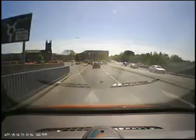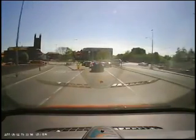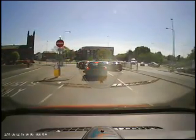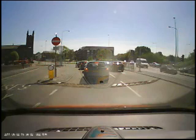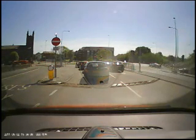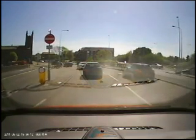The first one goes into the bus depot, so we're not going to indicate in case it causes any confusion. A lot of people ask me about indicating off this roundabout, and quite simply, if it's not going to benefit anybody, don't do it. And the reason is, you see the white line to our right now. As we go out onto the roundabout, that white line will continue on the roundabout, guiding us to our destination.